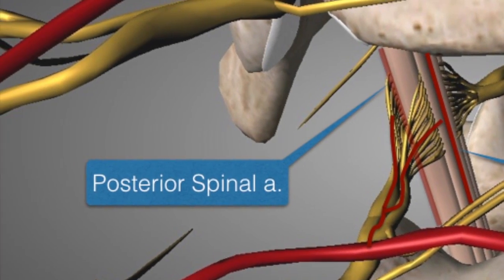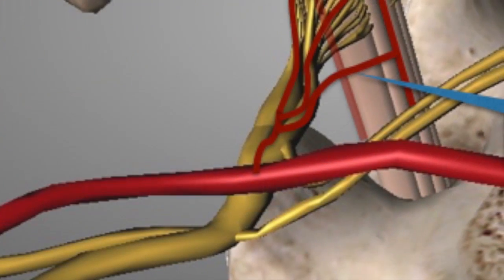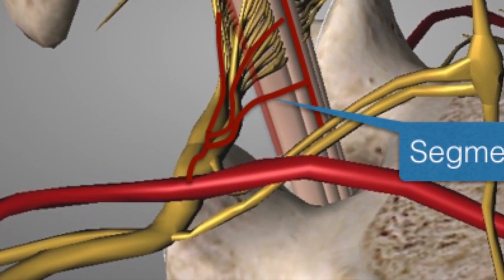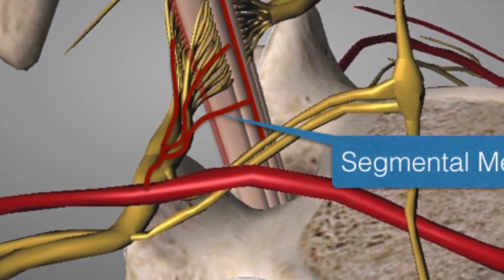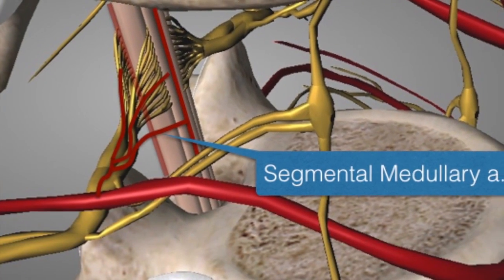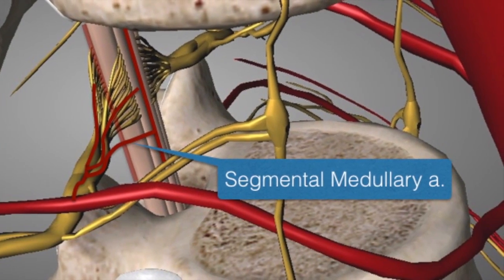This comes off the segmental spinal artery and directly joins to the descending vertical arteries, which are the anterior and posterior spinal arteries. This doesn't happen at every spinal level, but it's something to be aware of, and it acts as sort of a reinforcement of the blood supply that's provided by these vertical descending arteries.